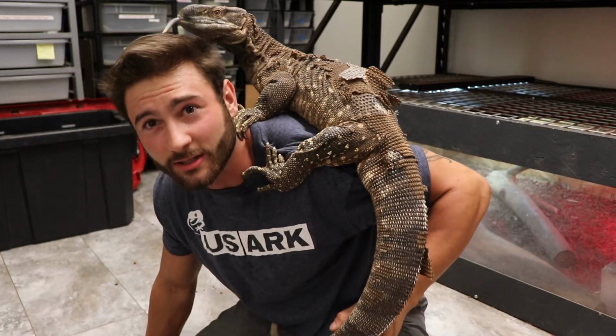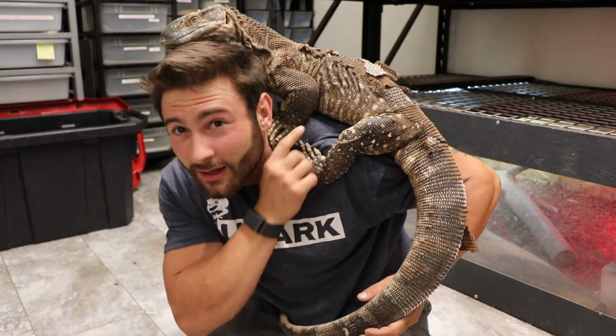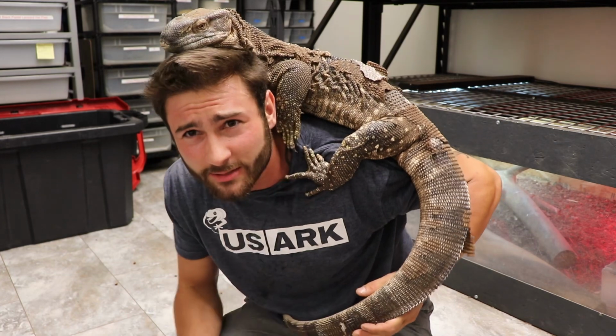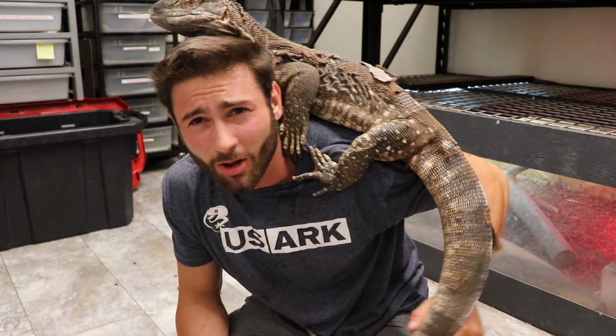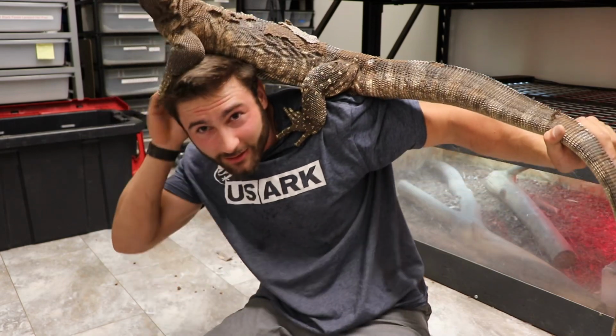He's only 3 years old and he's freaking huge, guys. And he's really awesome. He gets spooked sometimes and he'll whip me with his tail, but he's never tried to bite me. He just scratches the hell out of me with his claws. But I mean, he is a big lizard, guys. Look at that.